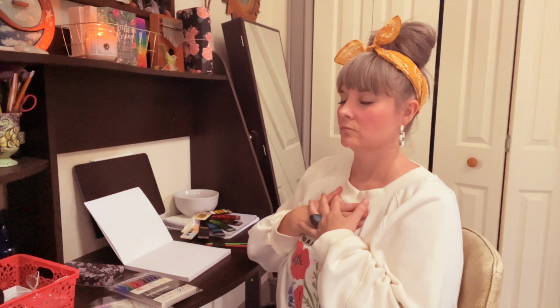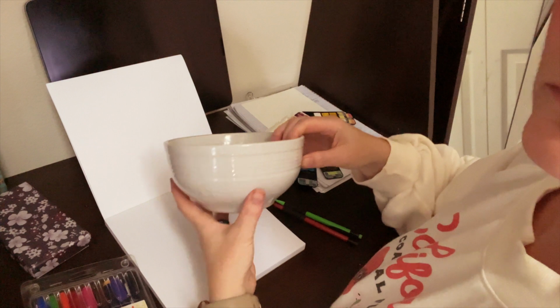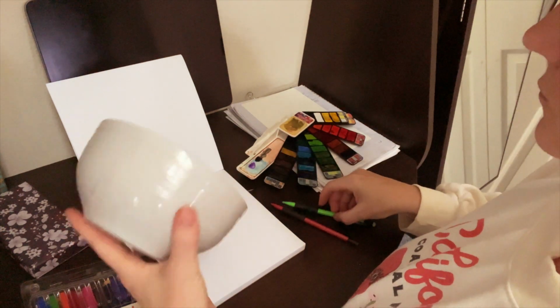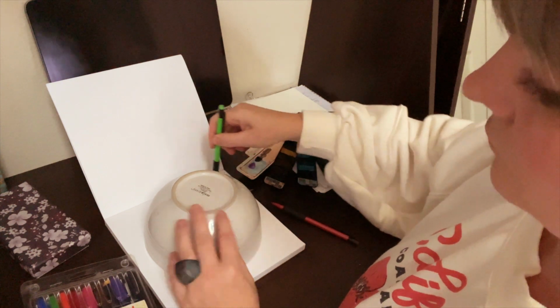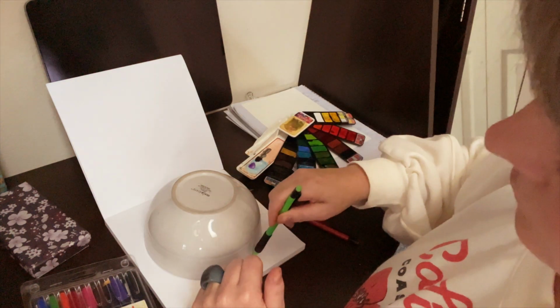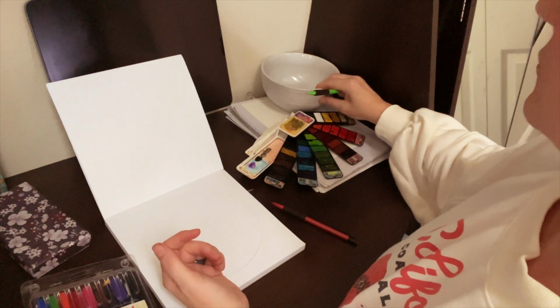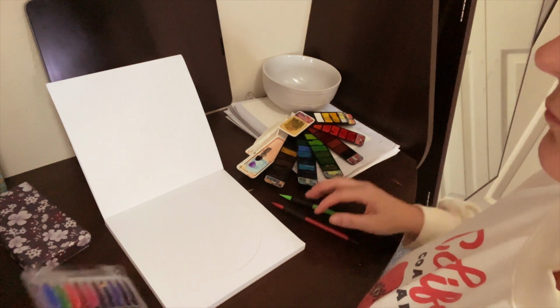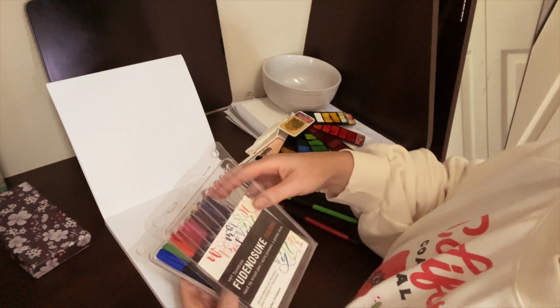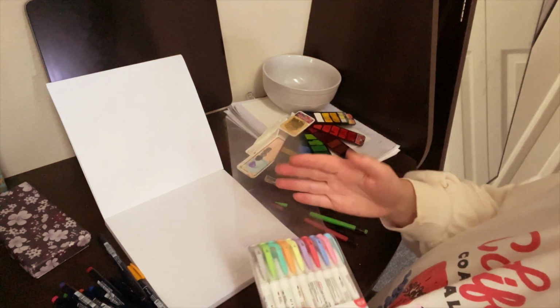So I have a white bowl here that I'm going to be placing on my paper and then tracing around. And the reason that I do that is just because I like all of my visual art journaling sessions to have a uniformity to it, and I like to just draw within the circle. So when you look at my visual art journals, they all have this circle effect, and I just like it. It is aesthetic to me and pretty, so that's why I do that.